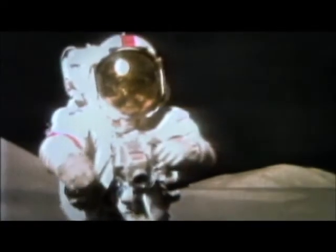Eventually, the incredible adventure on the moon was over, and the astronauts had to go home. It ended a remarkable chapter in the history of exploration.